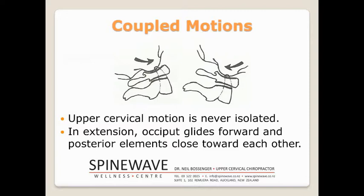So I mentioned that 50% of the motion of the cervical spine exists in the upper cervical spine, but because of the unique alignment system that allows massive amounts of movement, it's also important for people to understand that the upper cervical spine always moves in coupled motions. There's never an isolated movement of one vertebra or the other, or the skull or atlas or axis. They always move together.